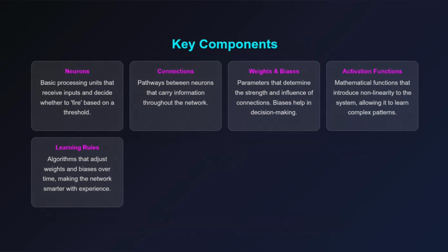Biases help neurons make decisions even when inputs are weak. Fourth, propagation functions. These mechanisms process and transfer data across different layers. Finally, learning rules. These are the algorithms that adjust weights and biases over time, making the network smarter with experience.